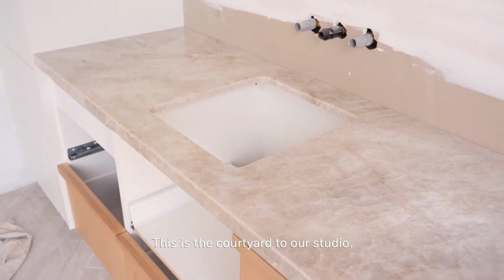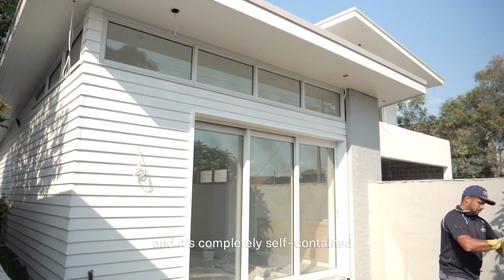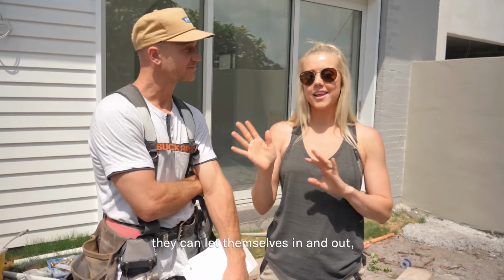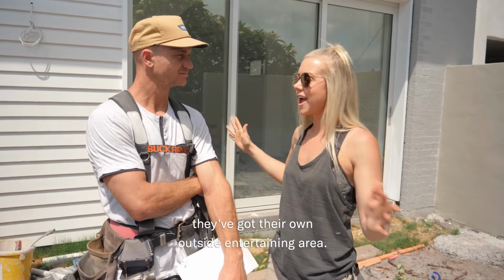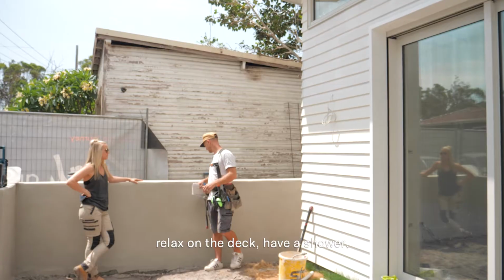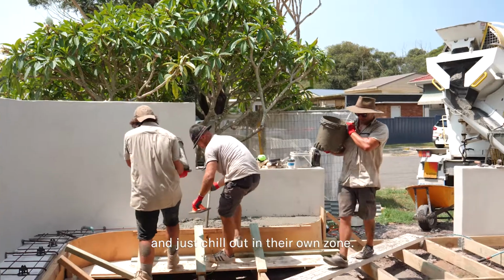This is the courtyard to our studio, and it's completely self-contained from the rest of our house. So the idea is that if we have guests come and stay, they can let themselves in and out. They've got their own outside entertaining area. They can walk to the beach, they can come back, relax on the deck, have a shower, and just chill out in their own zone.